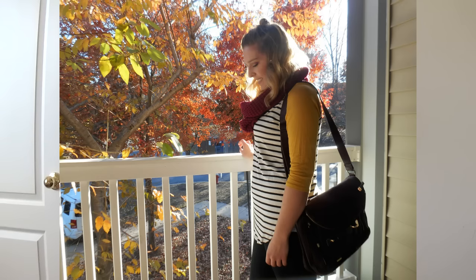But then I also switched it up and did a black pair of leggings as well as some brown riding boots. And then I paired with a burgundy purse. So I think that mustard yellow and burgundy go really well, especially for the fall. If you are adventurous when it comes to fashion, try mustard yellow and burgundy because I think it looks gorgeous.